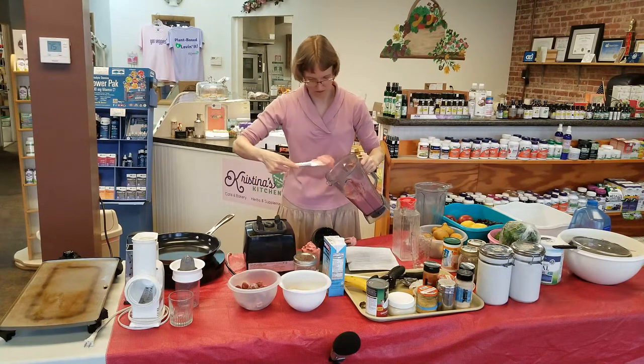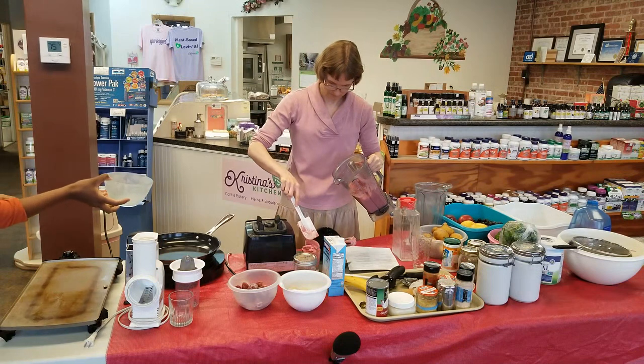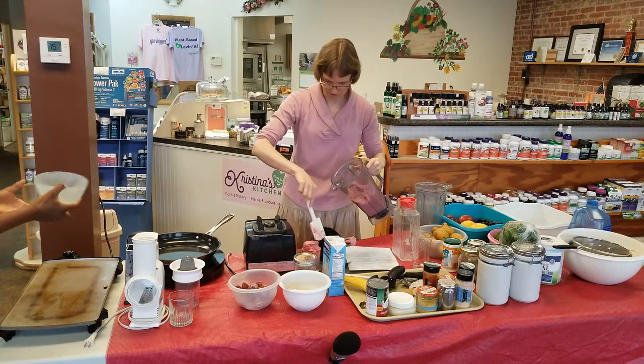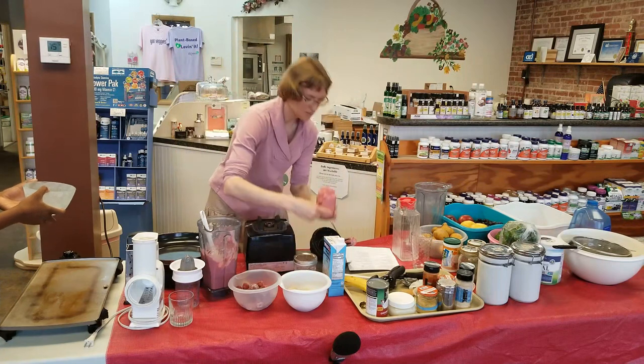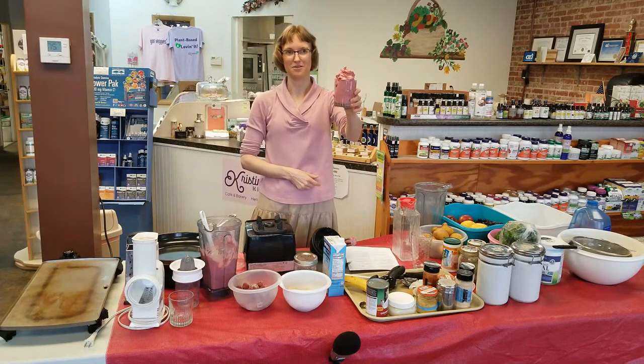You see how thick this is, okay? And then you'll have to put this in the freezer or else it's going to melt. So, see how thick it is? It makes beautiful soft serve ice cream.